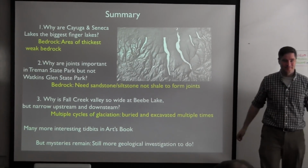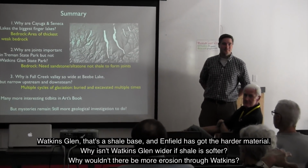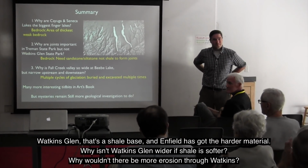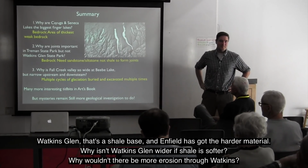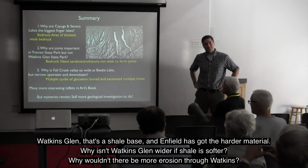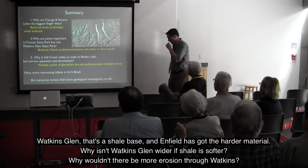All right, go ahead. Question. Watkins Glen, if that's a shale base, and Enfield has got the harder material because it's broken into segments and fractions, why isn't Watkins Glen wider? Because shale is softer, isn't it? So why would there be more erosion through Watkins?